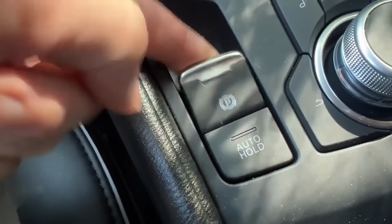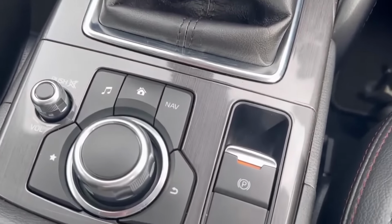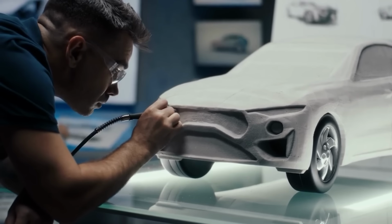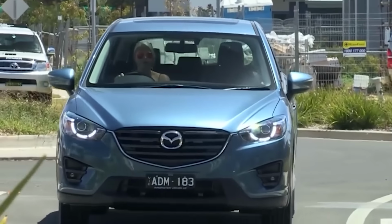This completely avoids the highly complex, expensive electronic parking brake actuator motors that frequently seize, rust, and fail on the newer modern crossover models. This specific year represents traditional heavy metal Japanese engineering. It is a purely mechanical vehicle that operates with absolute predictability.